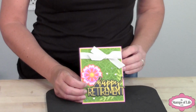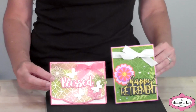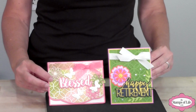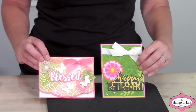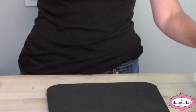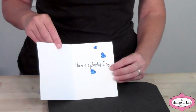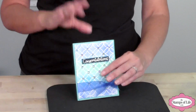Now, let's look at the wedding ring stencil. As you know, we all love our stencils with our brushes. We have so much fun with them. Here's a cute one using our elegant edge. So pretty, and not just for weddings. This one's retirement. This one just says blessed. This one says happy birthday. This one says congratulations. It can be for anything. Oh, this one's inside. Have a splendid day. Isn't that gorgeous? So beautiful.